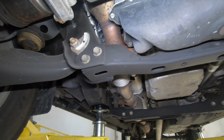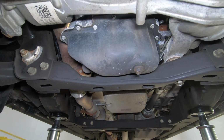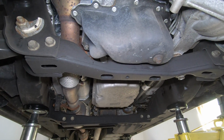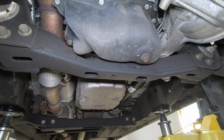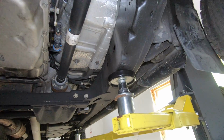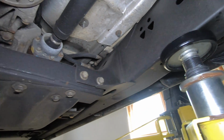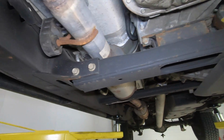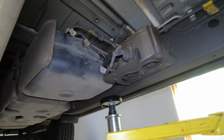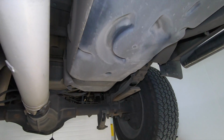One thing I have noticed is the oil pan. Because the oil pan gets hot and cools down every time the vehicle is driven, the Fluid Film really doesn't stick that well to the oil pan. It thins out and runs off. So getting Fluid Film to stick to hot surfaces, as I've told you guys in the past, doesn't really work all that well.